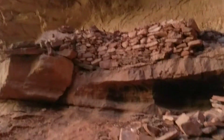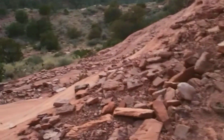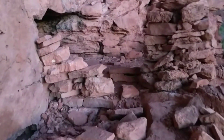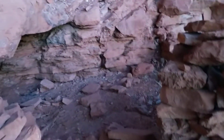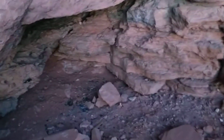This is the remains of a very, very, very old Native American dwelling. And you can see how it's slowly falling apart down the mountainside. Let's go up into this thing and have a look. What a cool spiritual place to be, especially this time of day. Look at this. Hand-built walls.